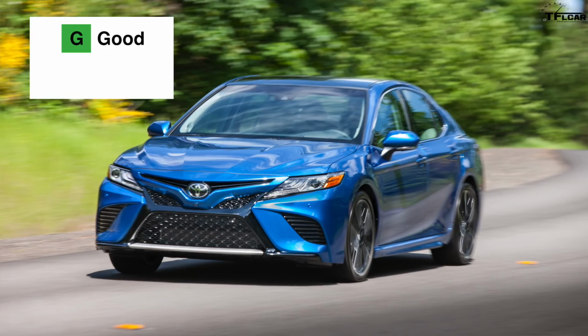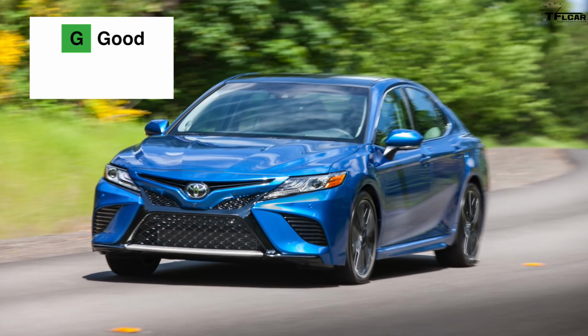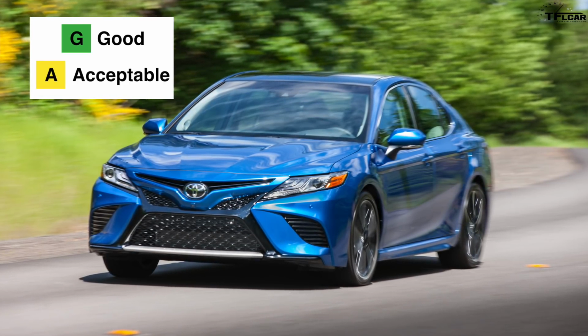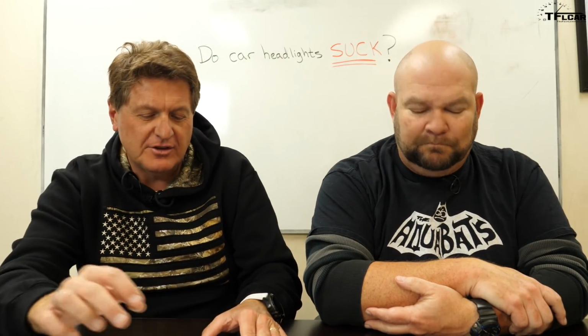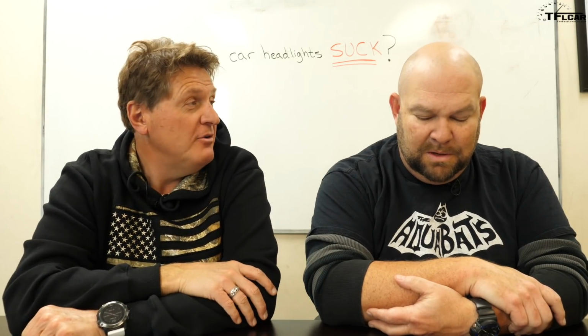Yep, and so number 4, we've got the Toyota Camry, good on the hybrid XLE trim with adaptive lighting package, acceptable everywhere else. And funny thing is, once upon a time, the Camry was the best-selling car in America. Well, it's still one of the best-selling cars in its class, but it's just not outselling crossovers right now. Right, and today the RAV4 is the best-selling car in America, and we're not talking about crossovers or SUVs on this list. We're just talking about cars, sedans, coupes, and so that list will come later, but this is just cars.